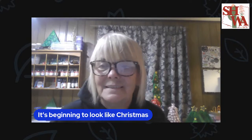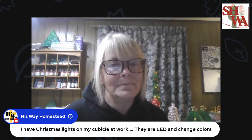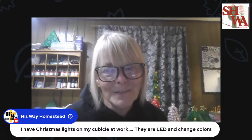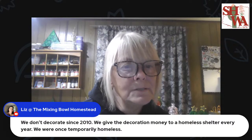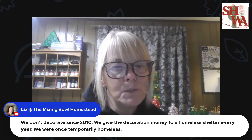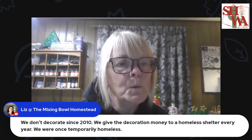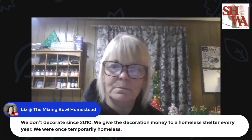Doug says he has his Christmas lights in his cubicle at work. They are LED and change colors. That is awesome. Liz says we haven't decorated since 2010. We give the decoration money to the homeless shelter every year. We were once temporarily homeless. That is amazing. That is so kind of you to help somebody else. Very, very cool. Doug says it's very cool too.